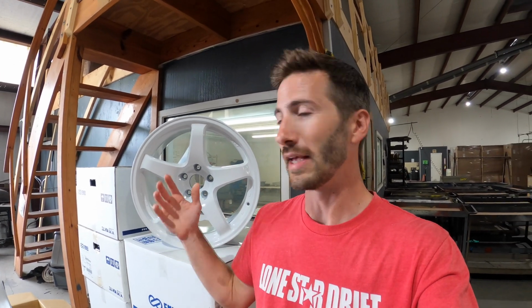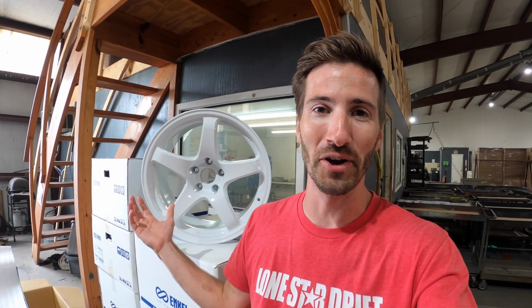It's a full process. They strip the wheel, they make sure everything is ready to go. They tape it off and mask it as needed, and then coat it in this special polymer coating that we know will hold up even better than powder coat. So it's cheaper than powder coat and better than powder coat. Can't beat that. Make sure you jump on it if you want to get some as well.